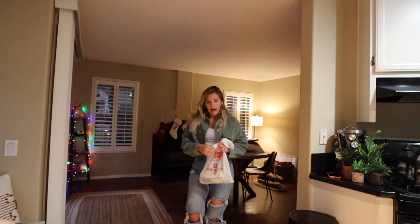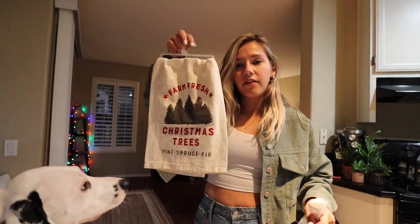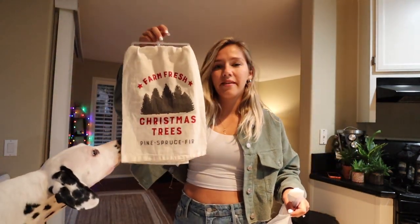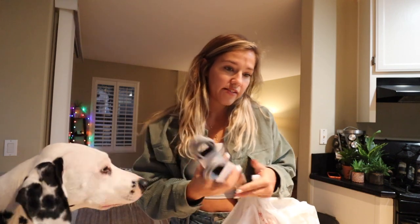I will show you guys my whole backyard when it's done. And I'll show you guys me setting it up. I think I'm gonna do that tomorrow. So, I also got this little Christmassy dishcloth. I thought that was so cute. So I'm gonna put this in my house right now. I also got 2 extension cables because I'm gonna put some Christmas lights around the palm trees outside. I didn't know how long I needed, so I got 2 of them.